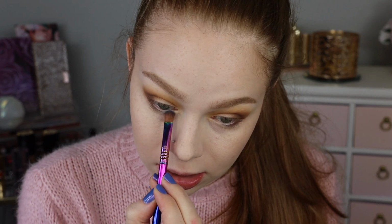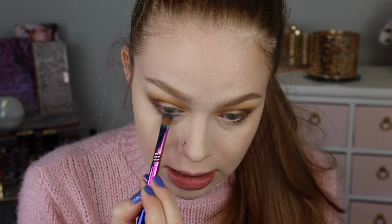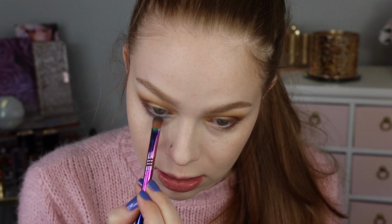But to really capture the essence of this palette, I feel like I need to go in with La Festa and do that as a pop, just because I feel like it's kind of like a pop in the palette. Not that you couldn't use it other ways, but I just think it'll be really pretty used heavily along the rest of the lower lash line.